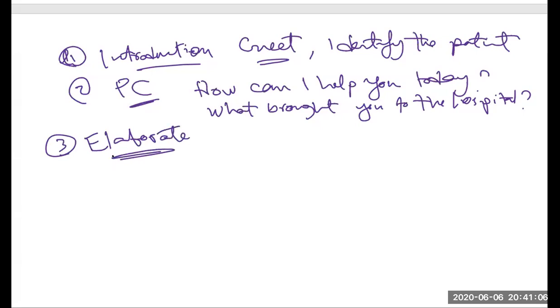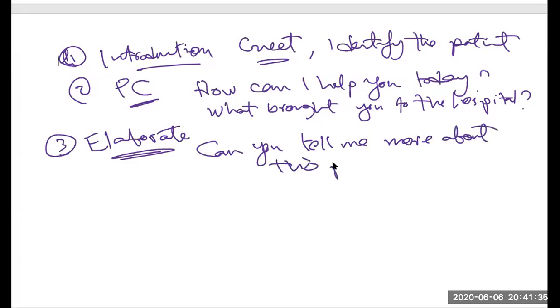So whenever we ask a question in history, it's good to start with an open question, and then you can follow up with some closed question or some specific questions, okay? So if the patient tells you that he has knee pain, then you can ask an open question at the beginning, and you can ask him, can you tell me more about this pain, or about whatever the patient is complaining from?